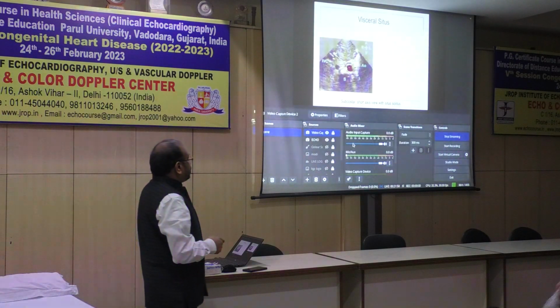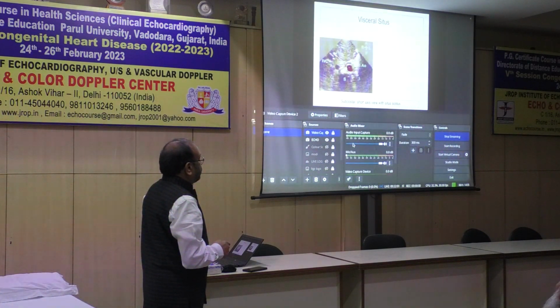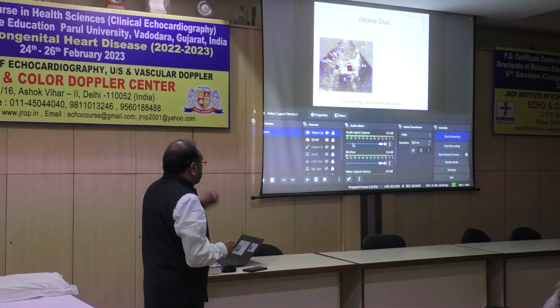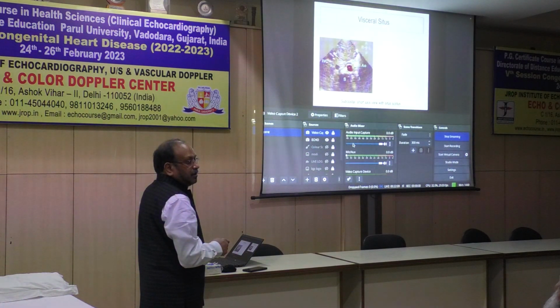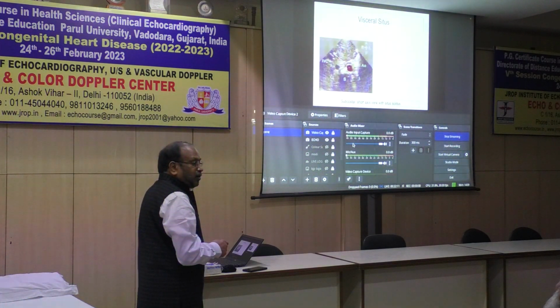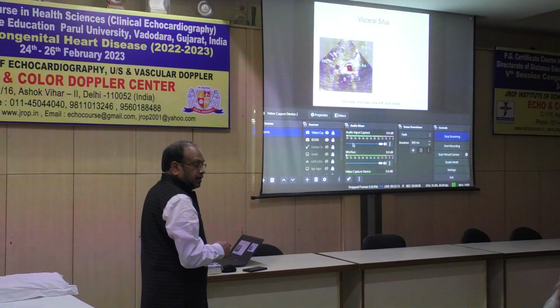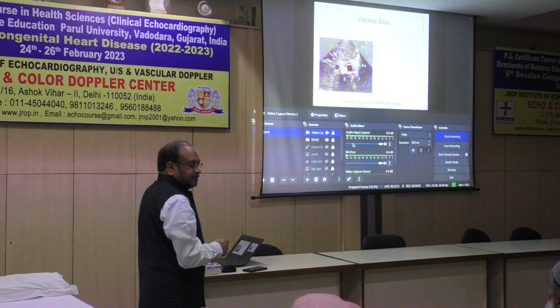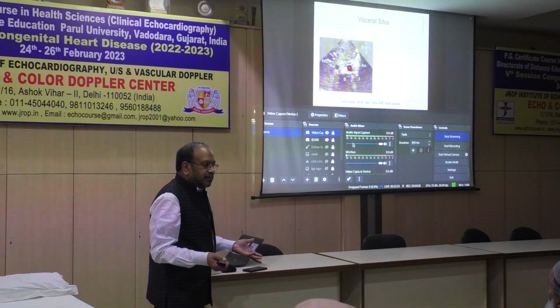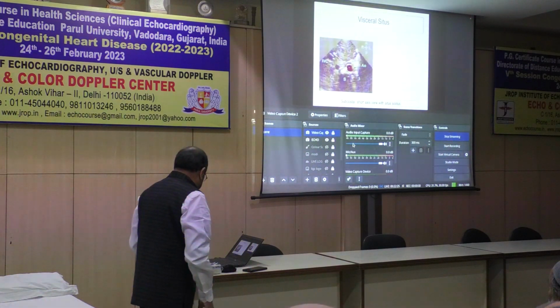This slide shows the point of the transducer. This is anterior, this is posterior. This is left, this is right. And the index marker is at the 3 o'clock position. We are not parallel to the heart, we are perpendicular to the heart. When we are perpendicular, this is the spine, the left side is the aorta and the right side is the IVC. That's normal. So how do we look at it?